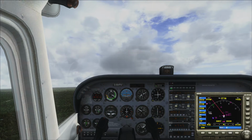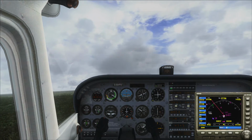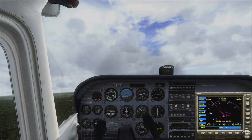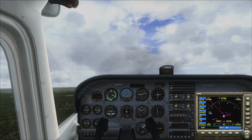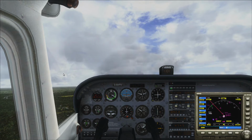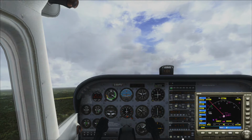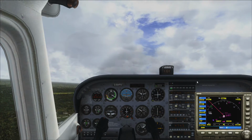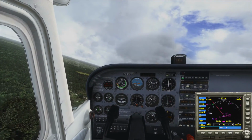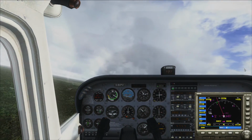Alright. And hey, I'm letting off the yoke, and guess what? She's actually banking a little to the right, not the left. So that would be more towards the wind, I guess. But hey, it's nice that it's finally not pulling me around to the left. That's promising. Autopilot, nav, altitude. Yeah, that's promising that she wasn't doing that, like she normally has been.